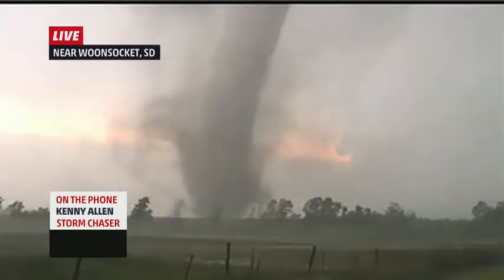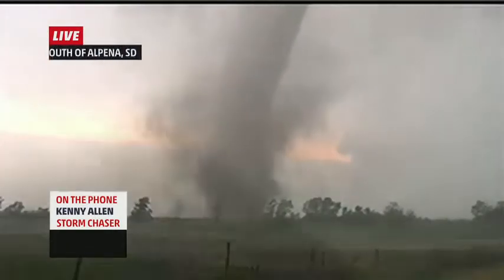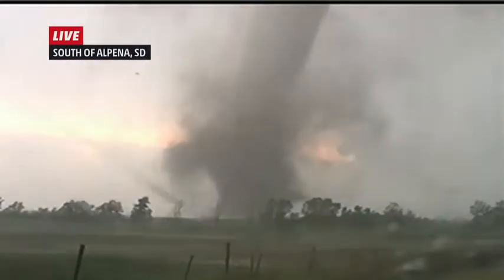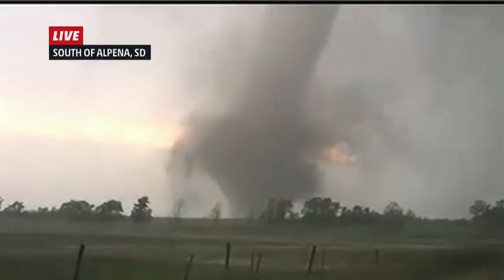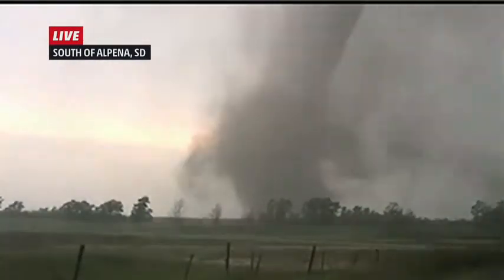Guys, I have to drop off here to get to a safer location. Okay, please stay safe out there. Very dangerous night. Thanks, Kenny, for your time. Look at Doug's image, though. We are watching a tornado in progress on the ground. Debris cloud increasing as this tornado remains on the ground right in front of our eyes. It's mainly rural areas, but there are some small towns that are actually in the path of this tornado, including Alpena. Coming into Alpena right now.